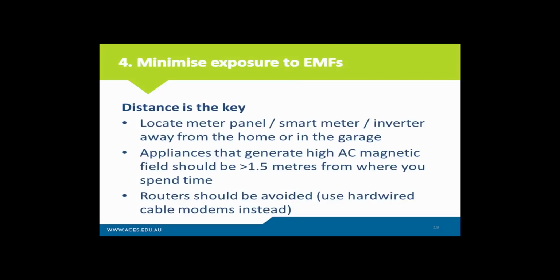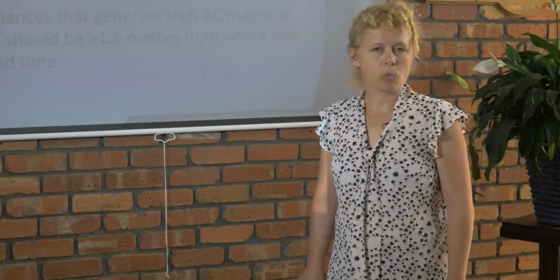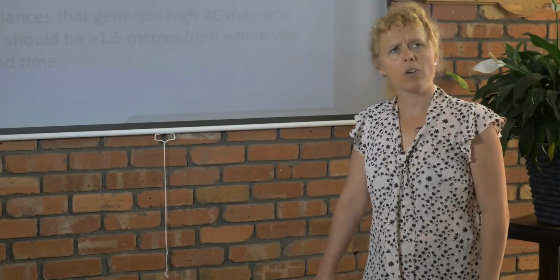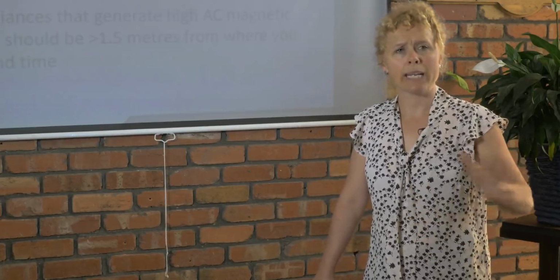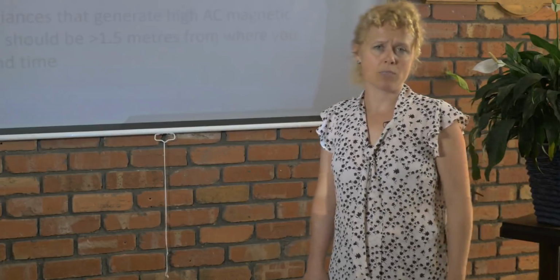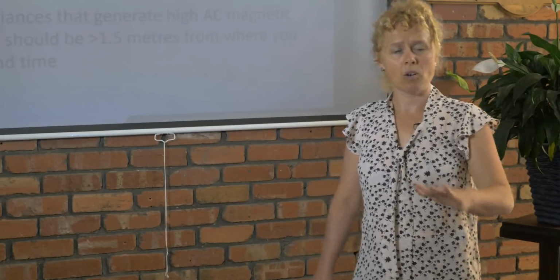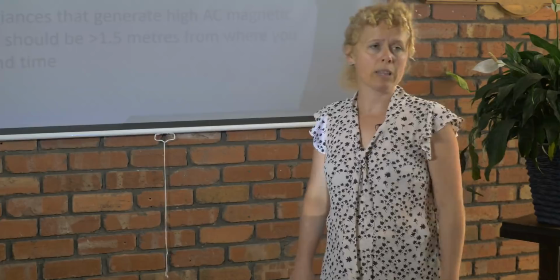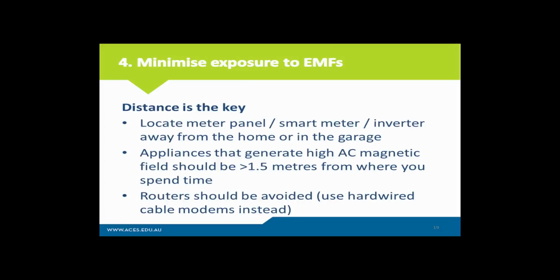Appliances that generate high AC magnetic fields, which is generally anything with a motor, like a fridge, an oven, for example, they should be at least 1.5 metres away from where people spend time, especially the bedroom. So not having a bedroom backing up onto the wall of the kitchen where the oven is or where the fridge is, because along that wall you're going to have high AC magnetic fields when the fridge is cooling and when the oven is heating.